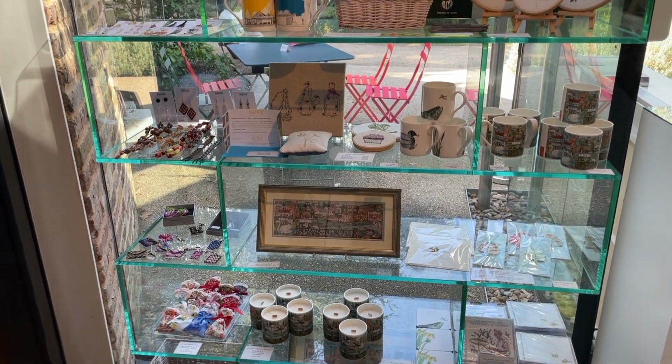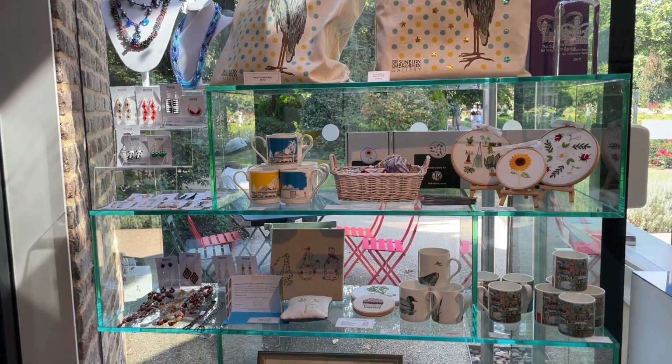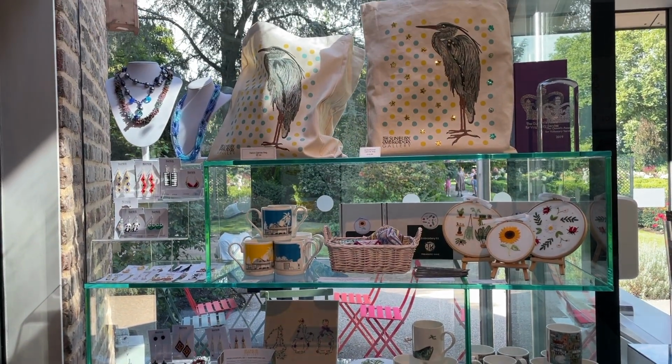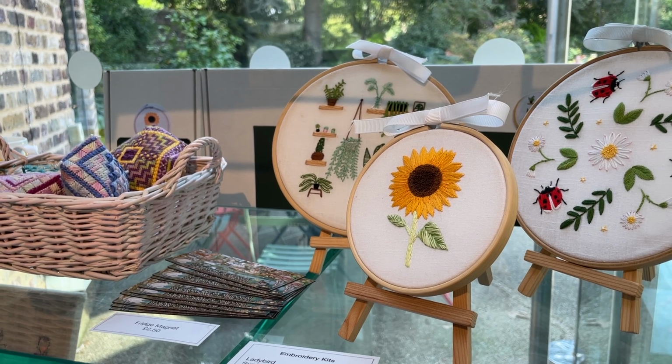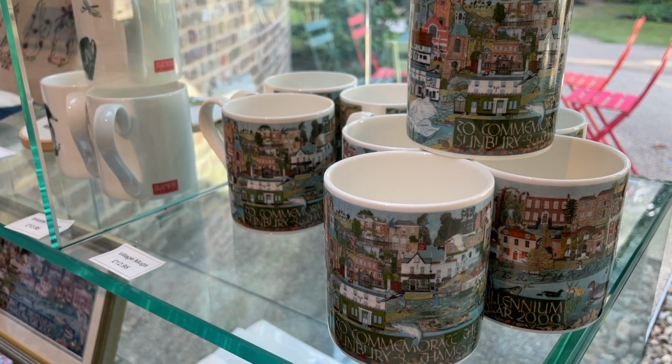It's been really nice. I am a stitcher. I do embroidery, but more sort of patchwork and quilting. And I belong to the local quilters group, so I enjoy that, but I also enjoy meeting people, and every day is different because you never know who's going to visit, and it's nice to see who comes in and have a chat.